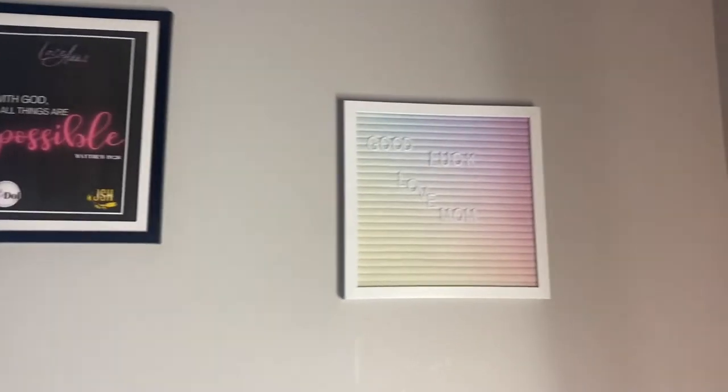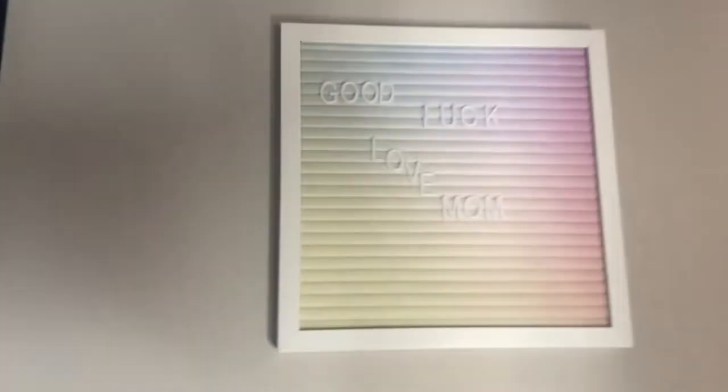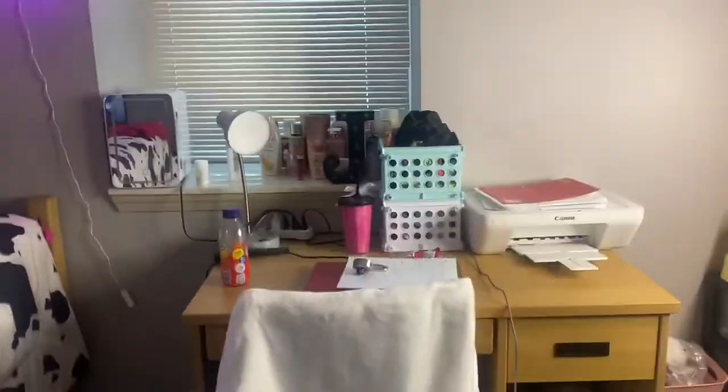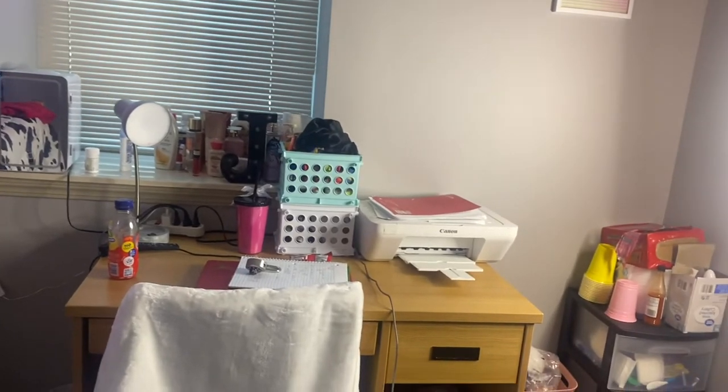Not too much. And then right here I have my board and below that my mom wrote on it. Then right here we have God, all things are possible, and all through my business, make sure y'all shop and book. So right here is the desk area, windowsill area, and all.